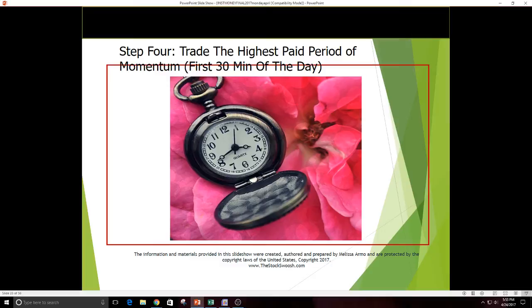I'm not making this up. It's over and over and over again. And I've been trading for 8 years. This time of the day is it, people. It's all you need to trade. And if you want to trade longer than that for bigger moves, then that's up to you.